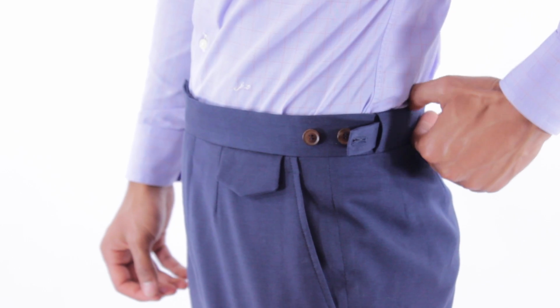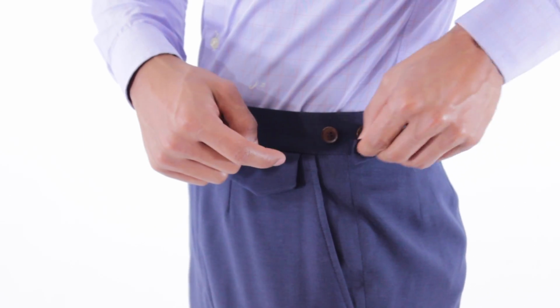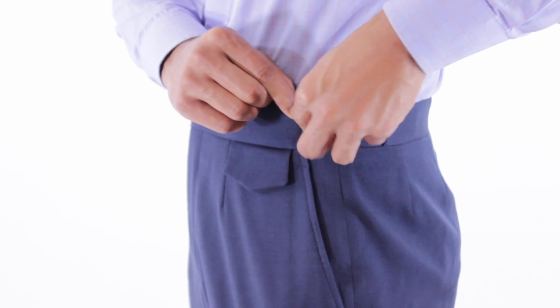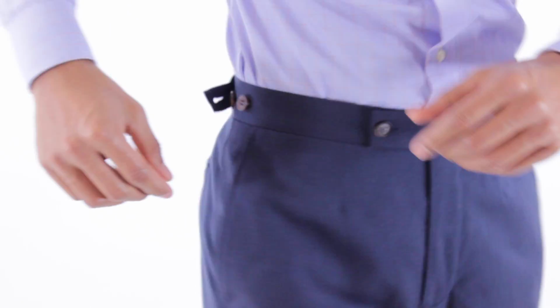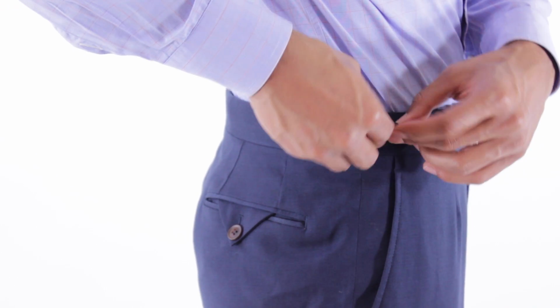The next one, which is one of my favorites, is an elastic waistband adjuster. This one uses buttons, and it's actually been my favorite so far because it's a little bit more casual and not so dressy. So it really looks good with your simple navy suits, any cotton type of suits, more casual suits and more casual trousers. If you're wearing chinos with this, it looks very good. And the good thing about it is you don't have to worry about any metals to match.